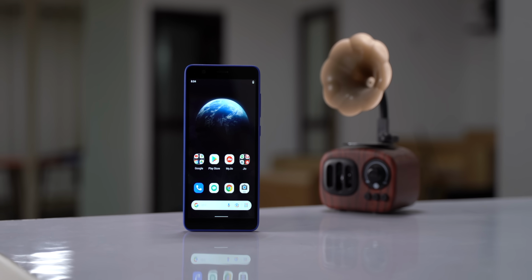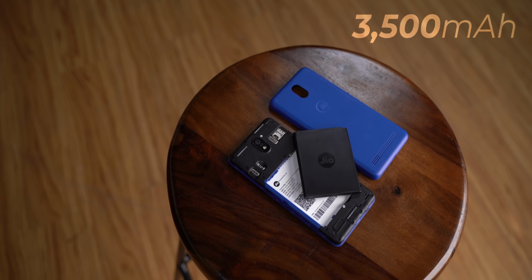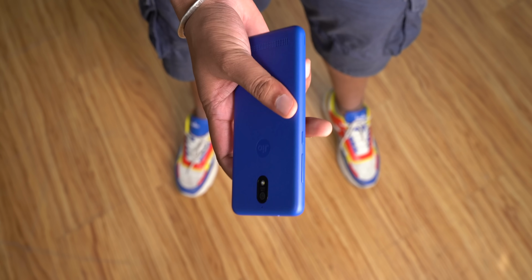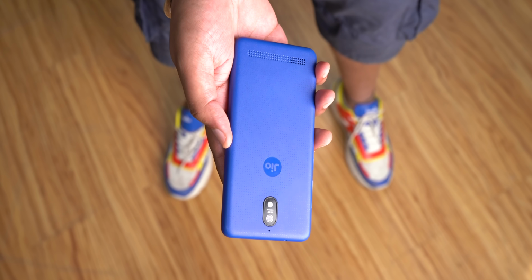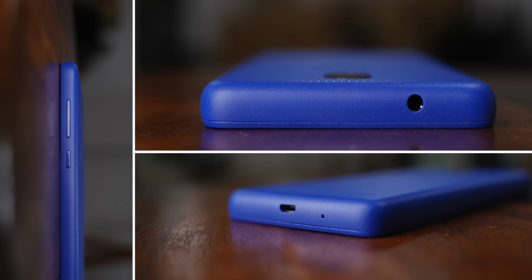So this is the phone, and the first thing I noticed when I unboxed it is this, a removable 3500 mAh battery. It's been some time since we saw this in a mainstream smartphone. Anyway, here's how the phone looks, and yeah, it's got the typical cheap phone look and feel with the hard plastic back, with the Jio logo, single camera and a speaker grill. Like a usual entry-level smartphone, the JioPhone NEXT has the usual buttons, the headphone jack on the top, and a micro USB port on the bottom.